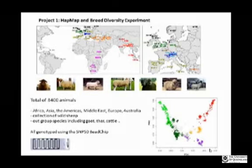It was probably the richest collection of sheep domestic breeds anywhere, and we genotyped every one of these animals with the SNP50 chip. So we collected 50,000 genotypes for each of the 3,400 animals, but importantly the animals were from breeds all over the planet.